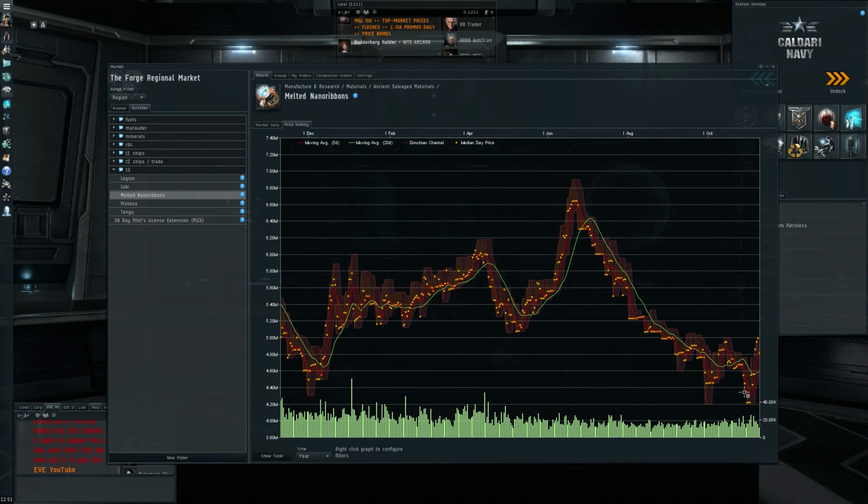that an investment in the melted nanoribbons was a good idea, because I do expect this to actually go up further, and probably it will, in my opinion, manage to reach 5.5 million, which I would say is pretty much the average for this chart, maybe 5.4, something like that, which will mean a good sell opportunity for me, having bought it well below 5 million.